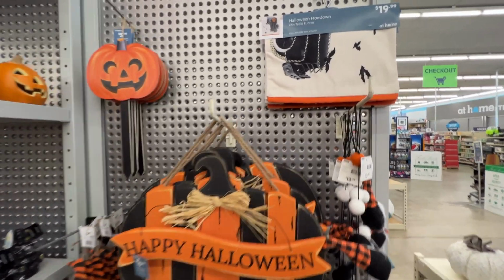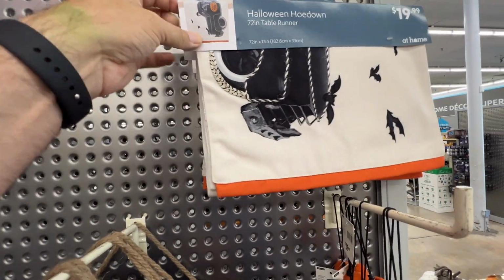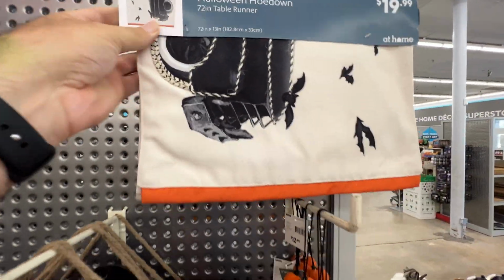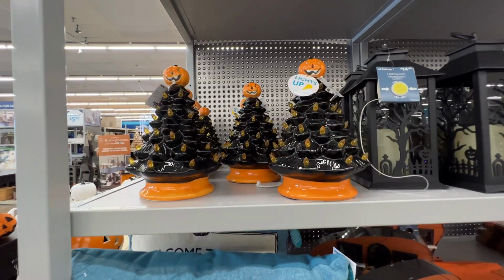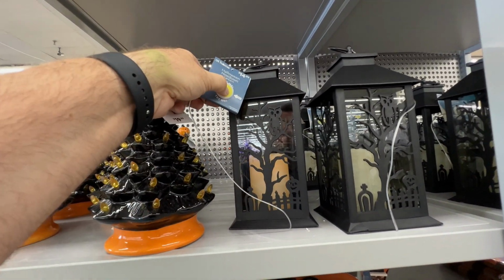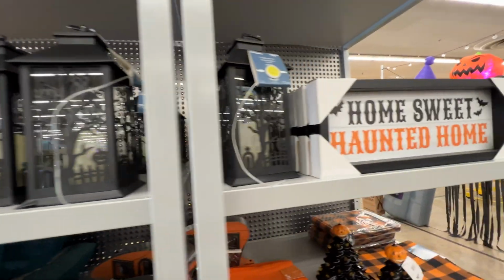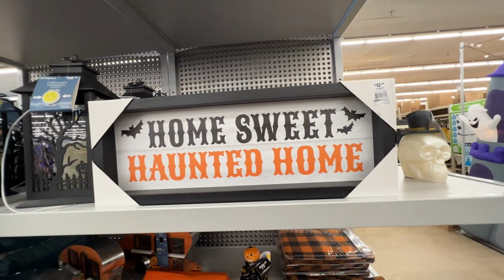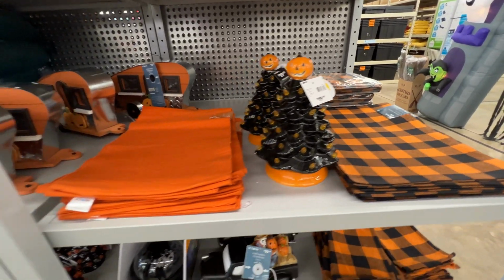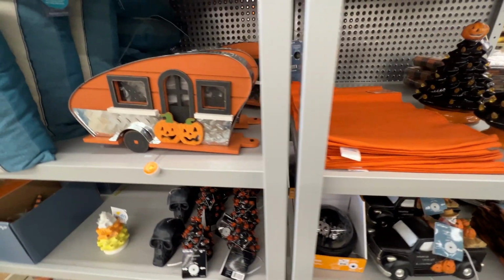So, a lot of this stuff, okay, look at the name of this. What is it called? Halloween Hoedown. There is a lot of this country merchandise this year, and I do believe they usually have a few different overarching themes. So, a lot of it, unfortunately, is country. Not exactly my taste, but obviously it suits some people, just not me. But you're going to find a lot of this sort of plaid and pumpkins in a truck.